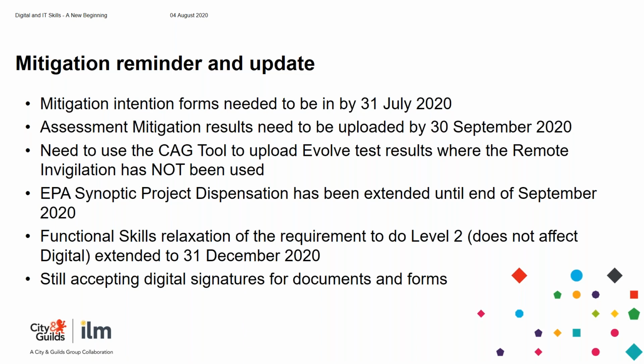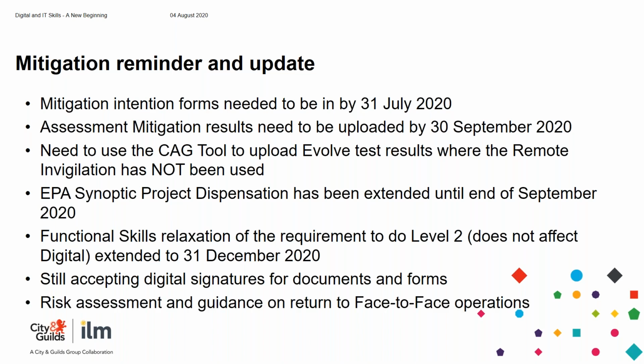And we are still accepting digital signatures for documents and forms. Also, the other thing to remind you, as people are starting to think about going back into colleges and the training provider premises, the government is pushing very hard for schools and colleges and the FE world to reopen. We do have risk assessment forms and guidance on that return to face-to-face operation.